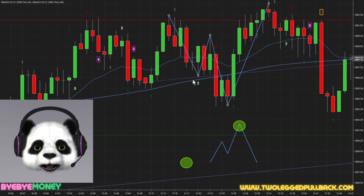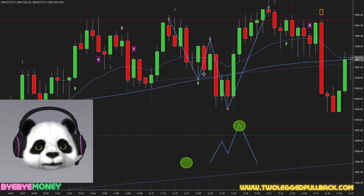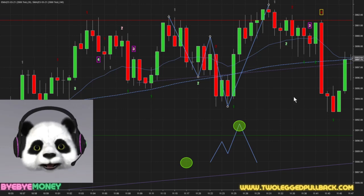For instance, we look at the chart right here, and we can see that we have a two-legged pullback. We have 1 pullback here, first entry, second pullback here, and then the second entry we enter right here. If you'd like to know more about this setup, you can check out the description below, and there is a playlist teaching how to count legs and identify second entries.